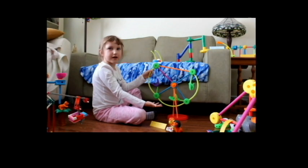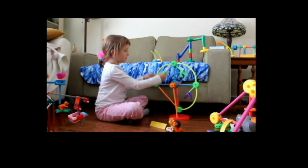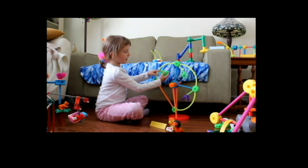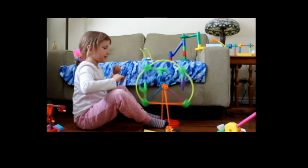The Lion's Lookout. It's a Ferris wheel. I'm going to explain how it works. People sit right in here. I like to make it go really fast.